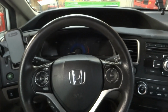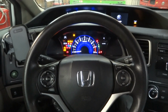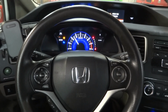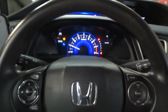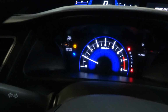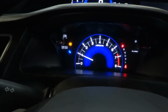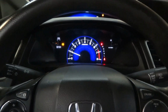So I'm gonna start the engine so we can confirm the customer's complaint. Right there, as you can hear, the engine is running. But interestingly enough, the check engine light did not stay on, which is weird because I was told that the check engine light is remaining on when the engine is running. The customer also stated that the check engine light comes on and off.